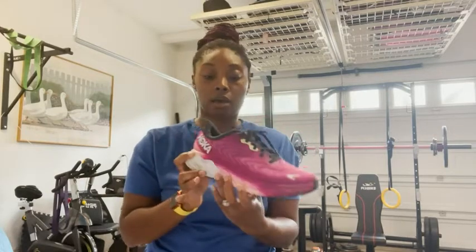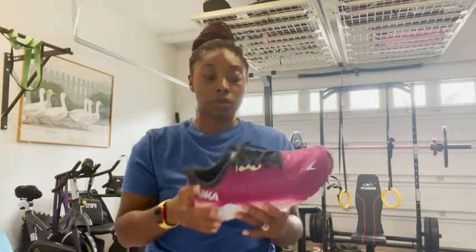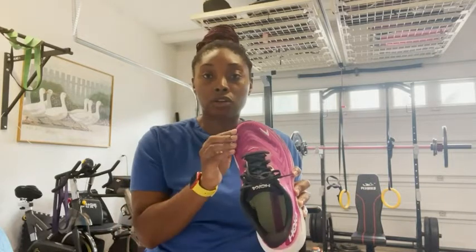And I have gotten used to the cloud feeling, like I'm running on clouds because of how much cushion it is. My foot's not going anywhere. The mesh at the top gives a lot of breathability, so I don't feel like my foot is getting swampy or sticky, anything like that.